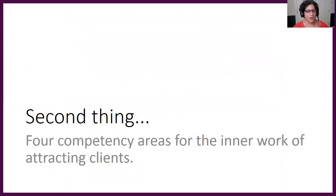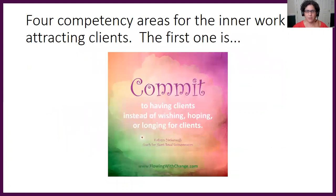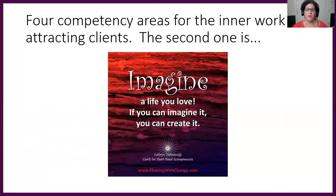So the second thing, which is kind of bigger to me, that I want to share with you is the 4 competency areas for the inner work of attracting clients. These are things that to really master the inner work of attracting clients, we need. The first one is we really need to commit to having clients and to having a business that's thriving. It's very different to want one, to wish for one, to dream about one. When we actually make that shift inside of ourselves and we commit, things shift. Big things happen.